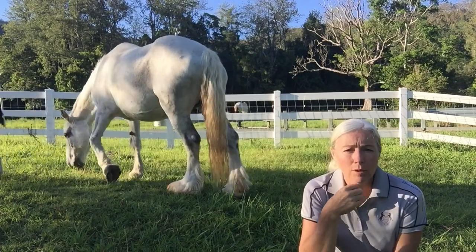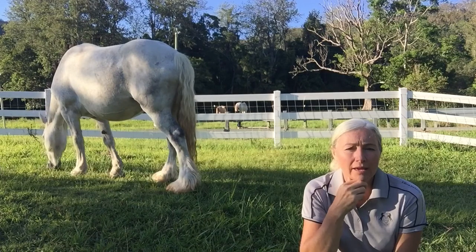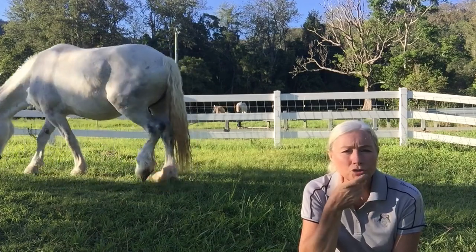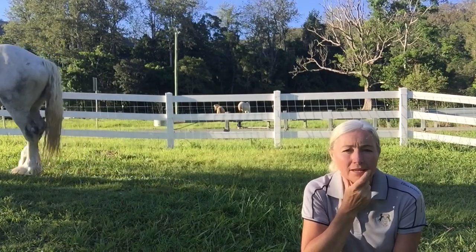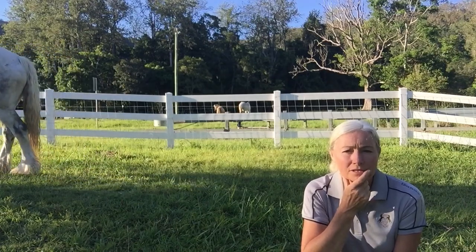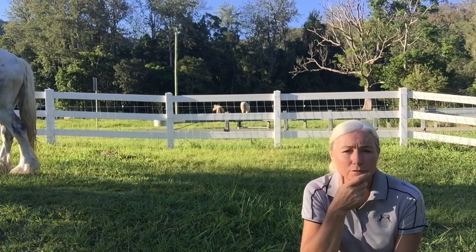Okay, so I'm just going to cut here because she has, of course, walked out of frame, and I'm going to reset the camera and I'm going to show you how we introduce haltering a foal. And this is, remember, day two for him. So it's pretty early on and it's very, very soft, and it's just with the intention of getting the foal soft and accepting of the rope.